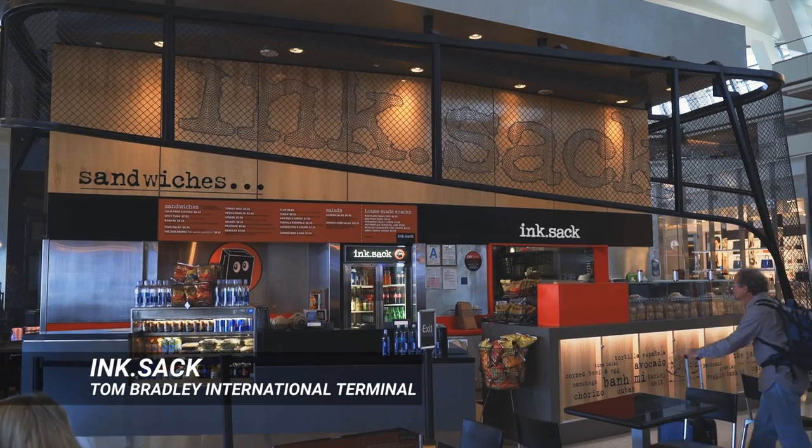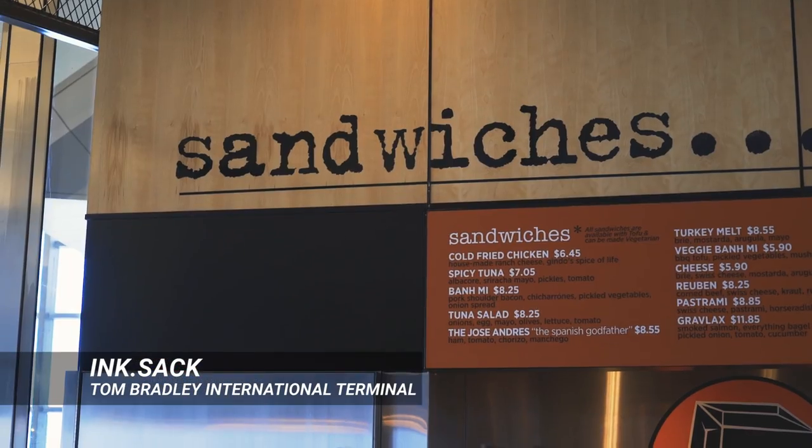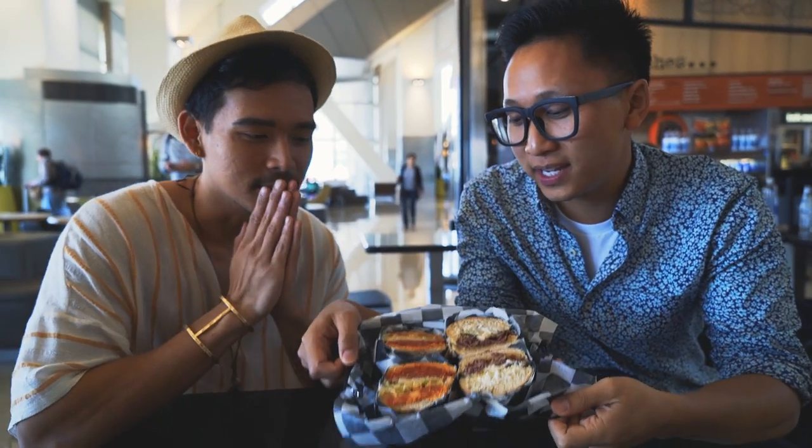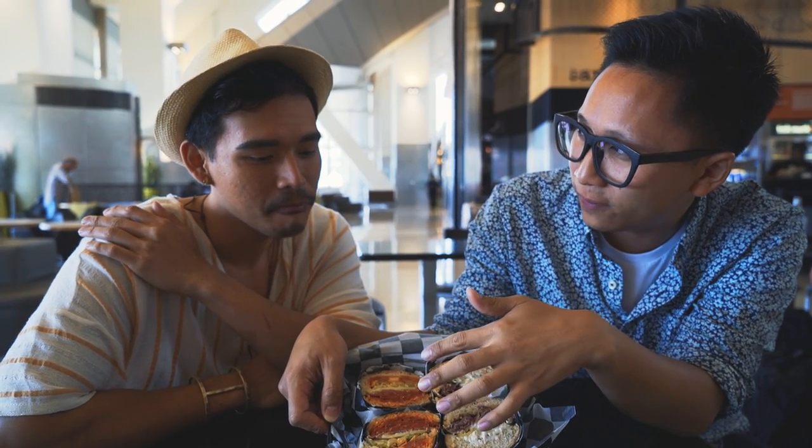Our next spot is Ink.sack. Forget your prepackaged meals, because here you'll find cold and hot sandwiches made on the spot. Okay, we got 2 sandwiches here, packed with meat. There's a pastrami sandwich and the Spanish Godfather. Hot sandwich first, before it gets cold.